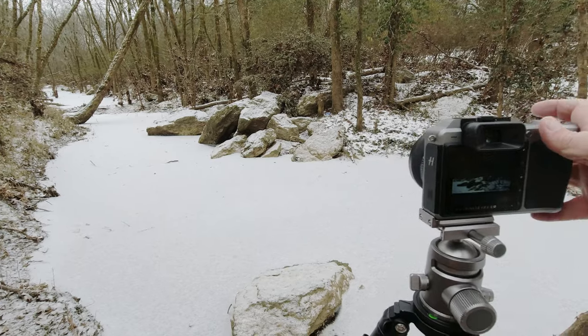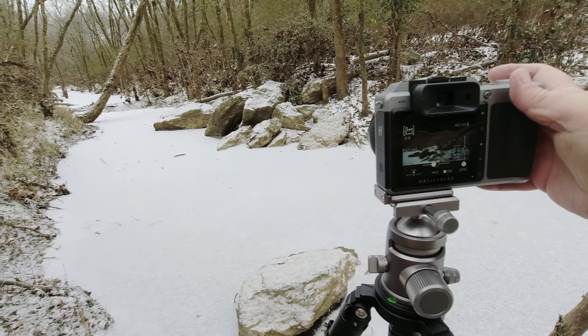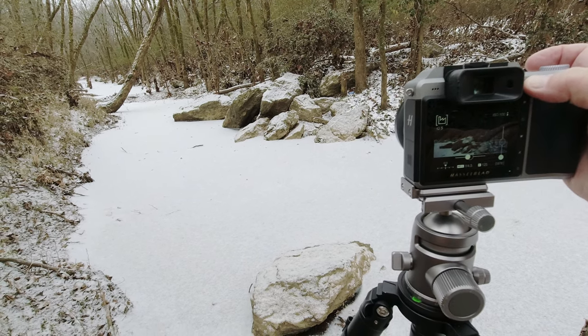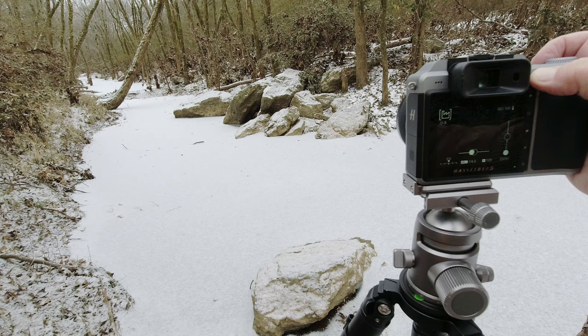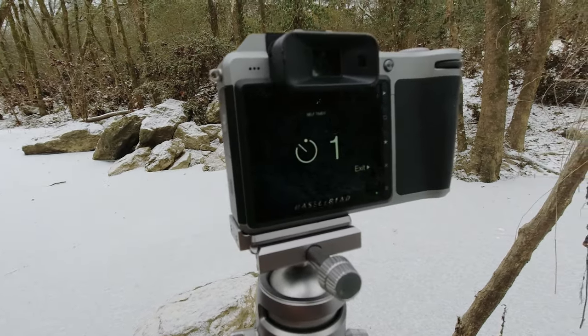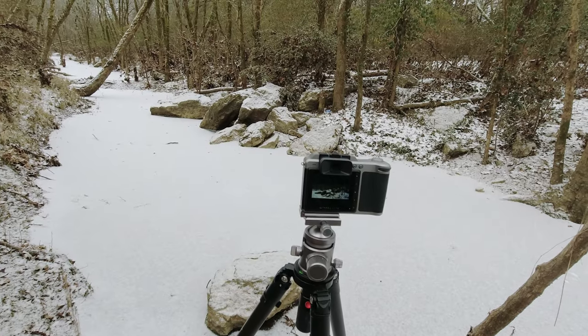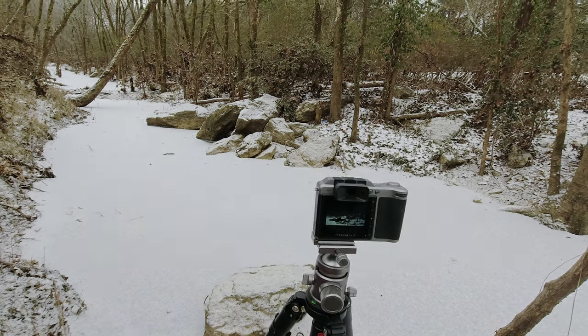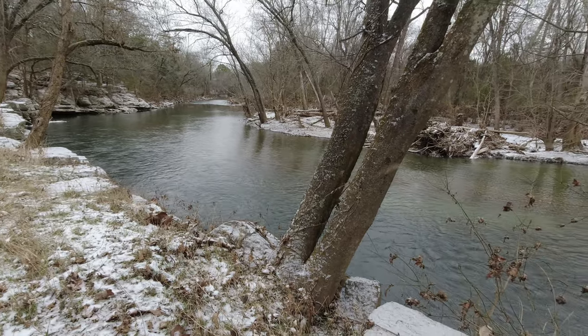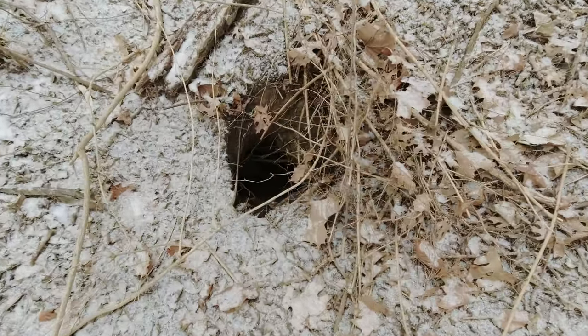Even though the screen says f4.5, I shot most of these at f14. Okay, let's head on downriver. First, a quick detour to see if anybody's home.